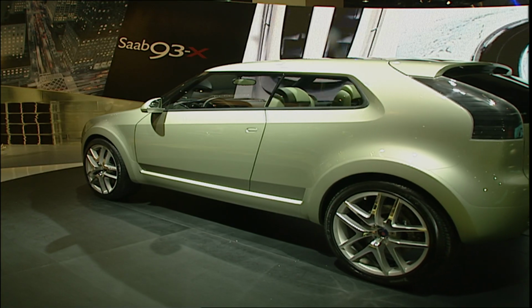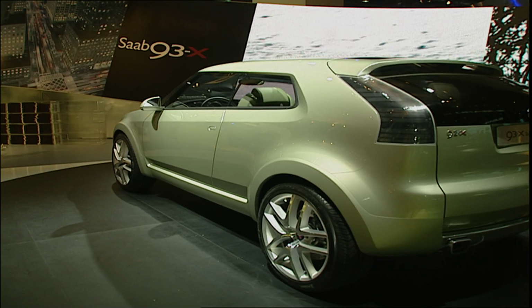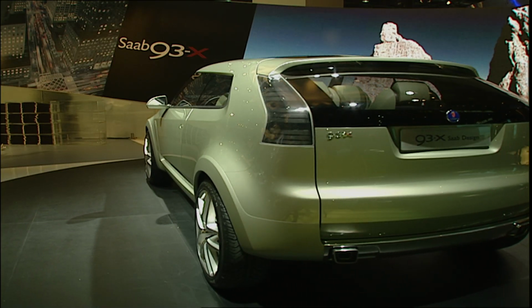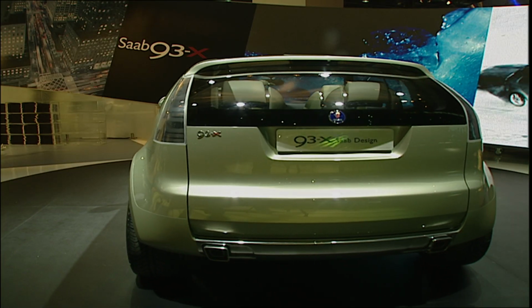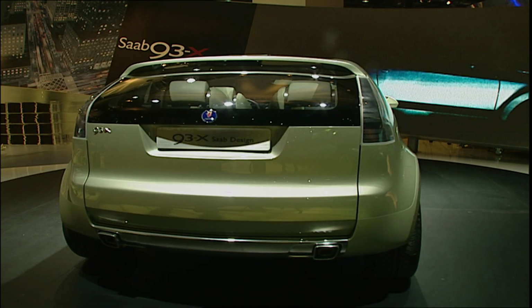However, there's a more than fair chance that what you're looking at here as a concept will eventually appear on the streets of Europe as a four-wheel drive crossover that will be sold as a Saab, and perhaps even as an Opel or a Vauxhall. Certainly, much of this technology will be featured on the replacement for the Vectra when it finally appears.